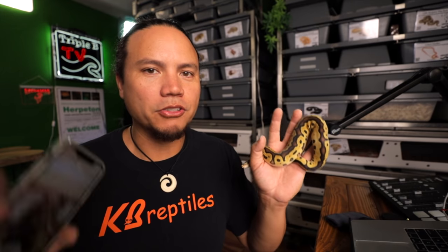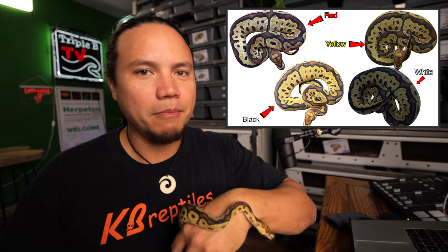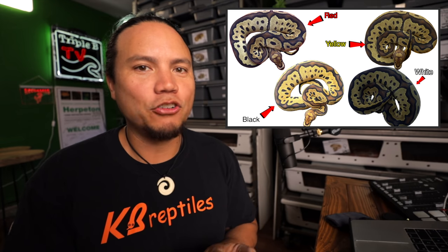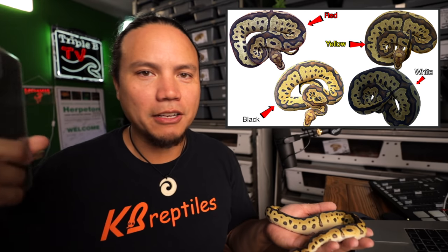For example, here are four different pictures that I took separately, all at the same time of day, in the same exact place, of the same snake, just on different color backgrounds. I took one on a white background, one on a black background, one on a red background, and one on a yellow background. You see how the white balance from the camera got affected by those backgrounds, and those were all in the same natural sunlight.